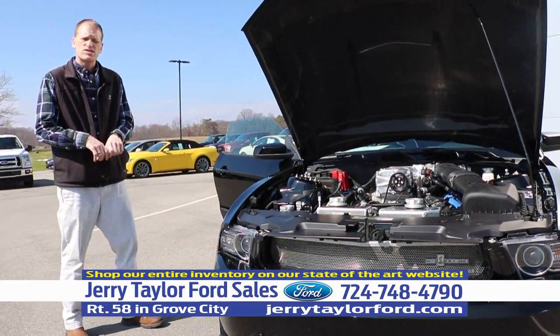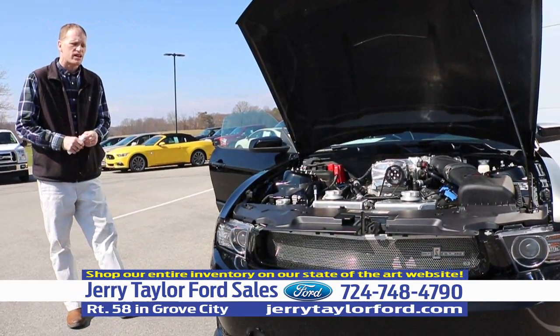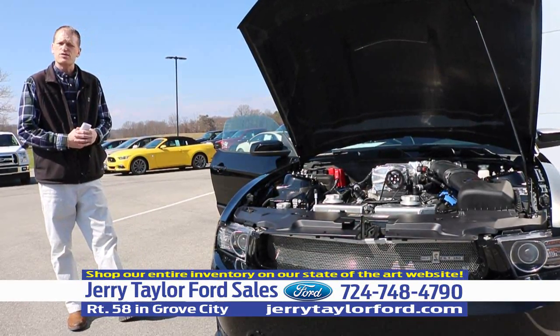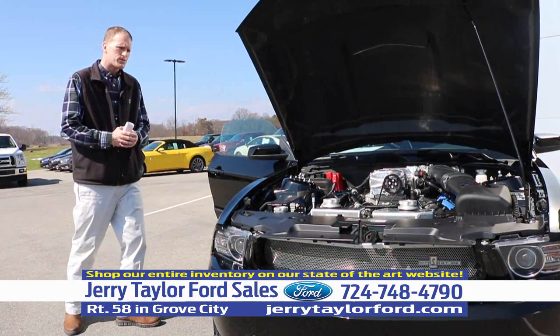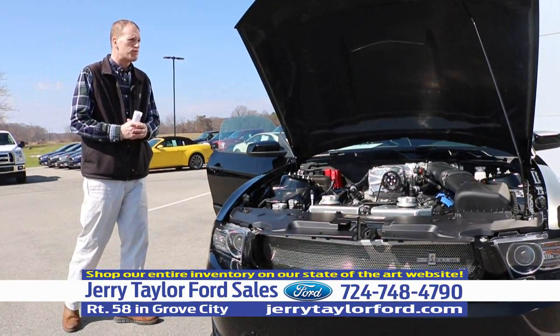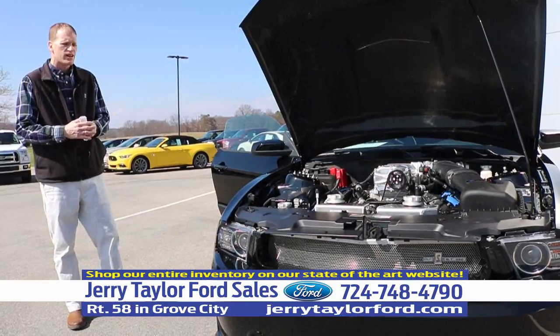And we are going to ask $67,995 for this car. We are open to trades. We have some great financing options available on this car. So, if you have an interest, you can feel free to contact me here at Jerry Taylor Ford.